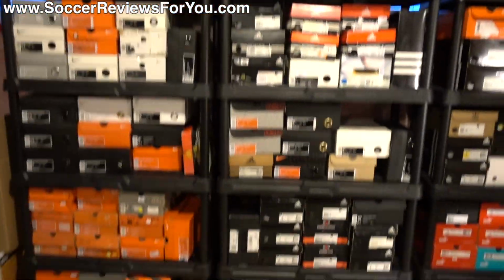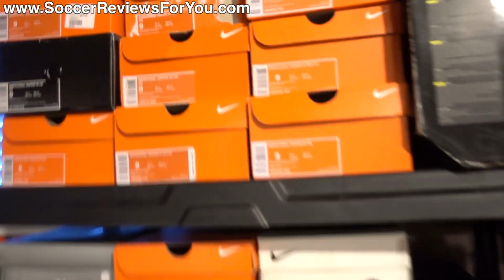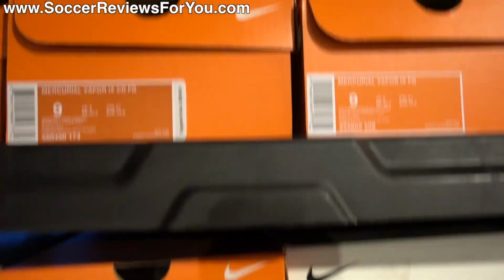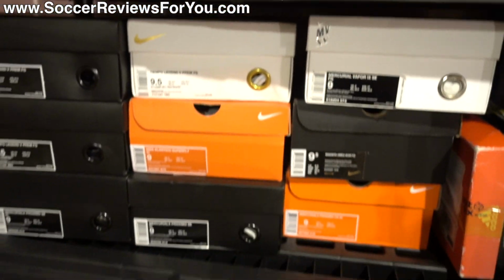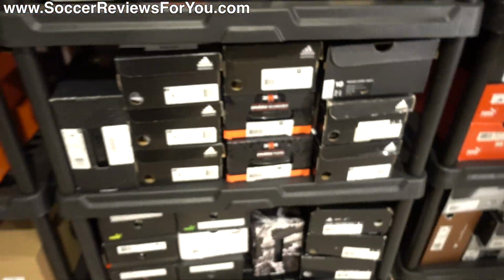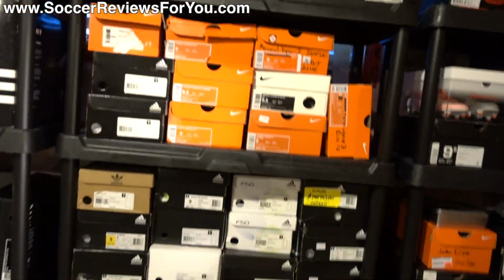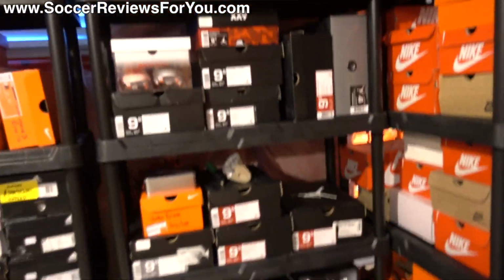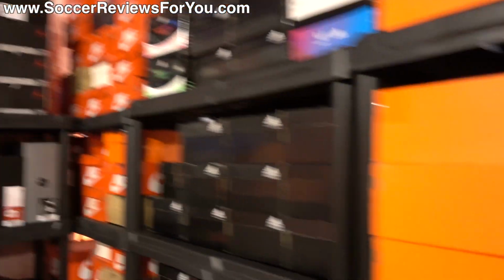You can see I have a whole bunch of shoes. This is older stuff and limited stuff. If I get up close, you can see some of the names on the boxes. That's some older Mercurials. Here's some more older Mercurials. Some limited edition Nike stuff. Then there's some limited edition Adidas stuff here. This goes all the way up until this point, and that's older or limited stuff that I have. And then I have some Jordan boxes right here. That's mostly just sneakers. Not as many, but there definitely are some here.